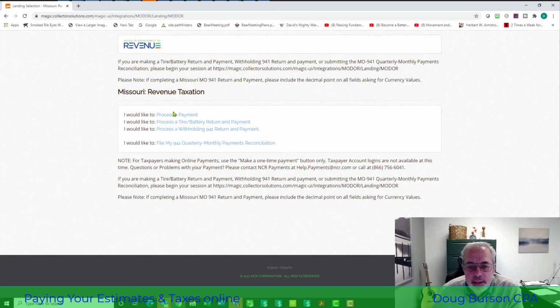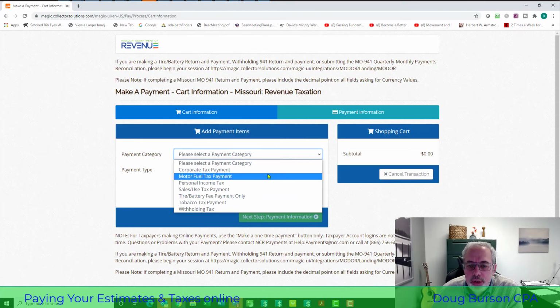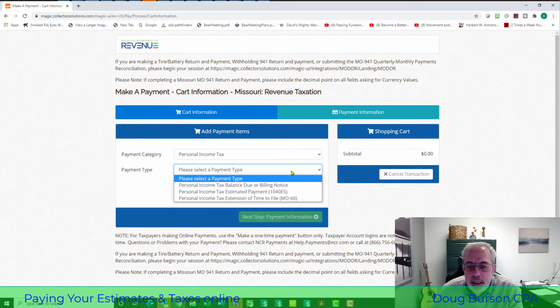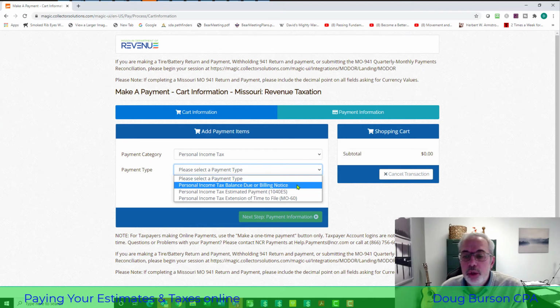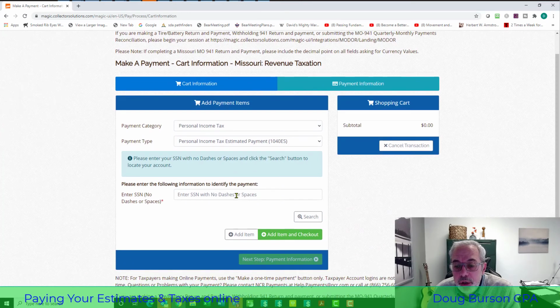So I would just like to process a payment, and then you're going to tell them that I want to do a personal income tax, and it's going to be an estimated tax payment or a tax due, depending on which one you're trying to do. Or you can even send a payment along with an extension. So you can do all three of them here. Very simple. So let's just say we're going to do an estimated tax payment, because that's what I told you we were talking about. Then you enter your social, and then at that point you're going to go in and enter the payment information. And Missouri's is really simple.